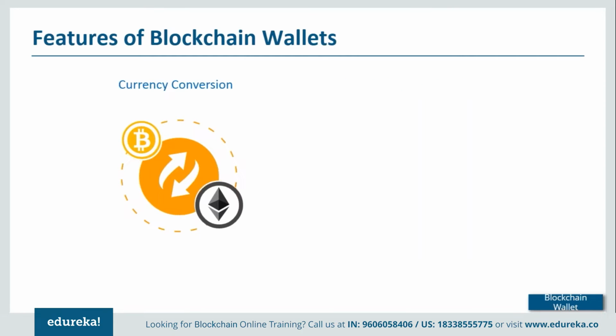Now, one major factor with respect to the blockchain wallet is that it lets you convert your bitcoins into different cryptocurrencies, as well as you can sell your bitcoins into any currency that you want. Now, as for today's session, I'll be showing you how we can buy bitcoins using Indian rupees. Then I'll also show you how we can convert bitcoins to Ethereum on the blockchain.info wallet.